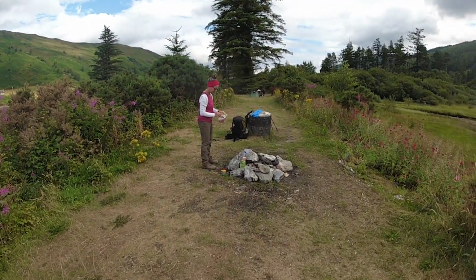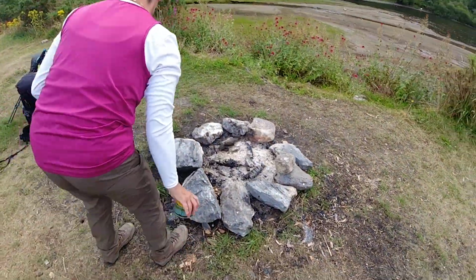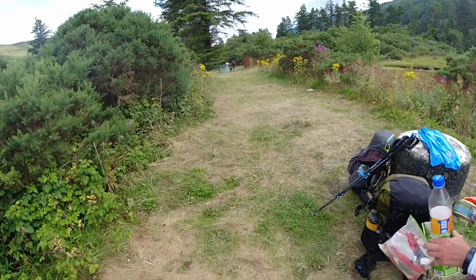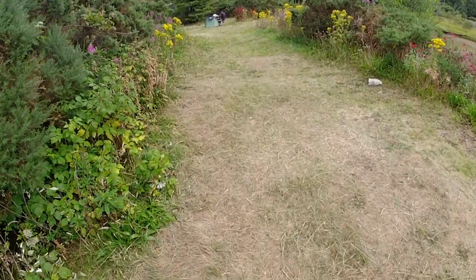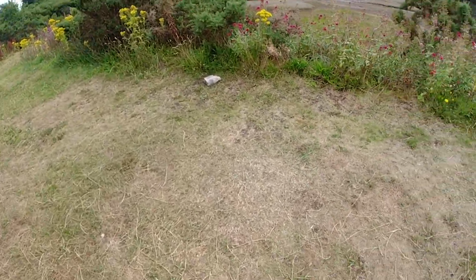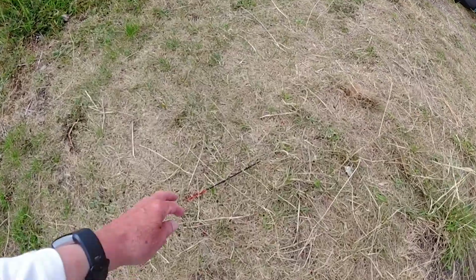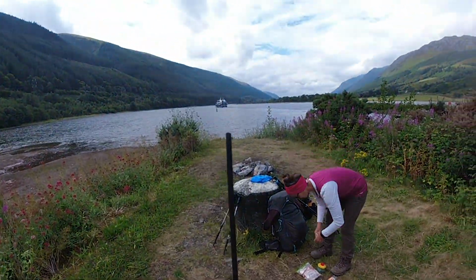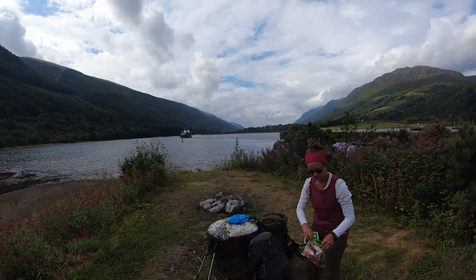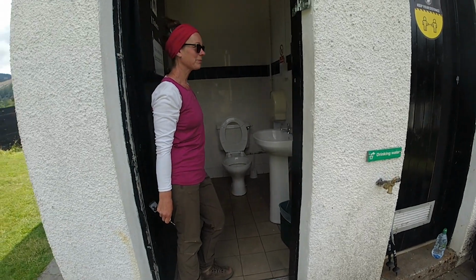Fort Augustus, here we come. We've packed up. We've left no trace apart from a few more ashes in the fire pit. This is where we camped. Oh my dear. We left a joss stick. Wards off the midges, citronella. Right, let's go. This is the drinking tap at Laggan Locks.